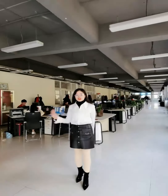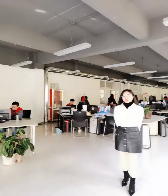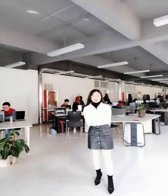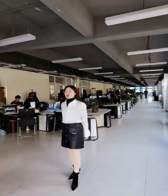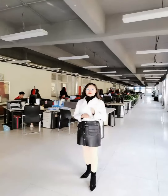Okay, here's our R&D center. There are more than 40 very experienced engineers, and they are the biggest support for the marketing and customers. So a strong team makes a strong product, and GQ Laser will be your best choice.